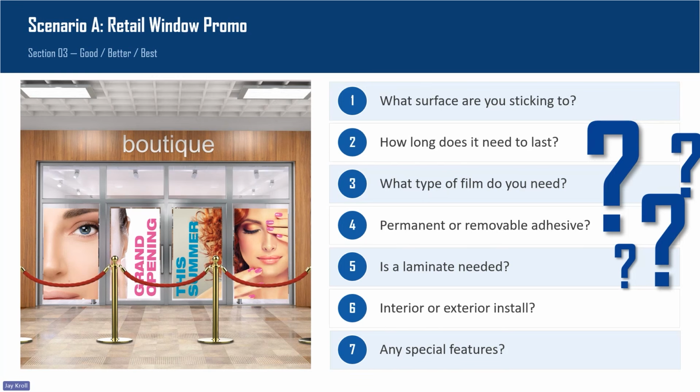What type of film do you need? Again, I'm thinking more of a calendared film than a cast film. Is it permanent or removable? Again, we say removable. Do I need a laminate? Not really. It's an exterior install, but that UV exposure isn't really a factor at 30 days. Maybe I need one if I'm using a thinner film and I need to laminate it to make it a little easier to handle. But generally, laminate wouldn't be needed. Is it interior or exterior install? They do want that first surface exterior.